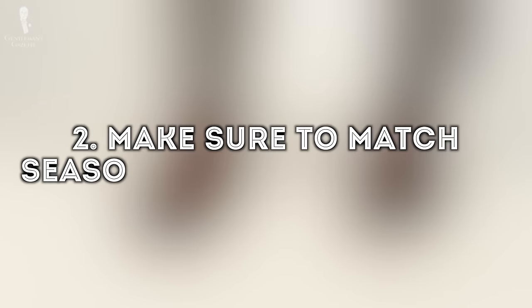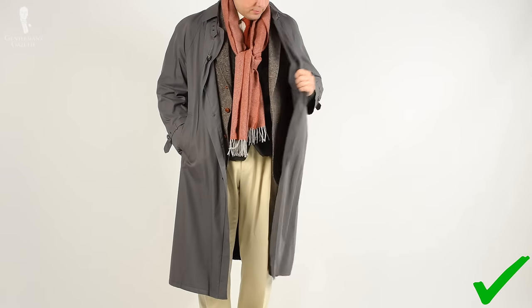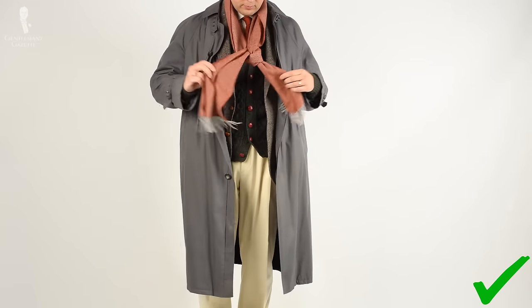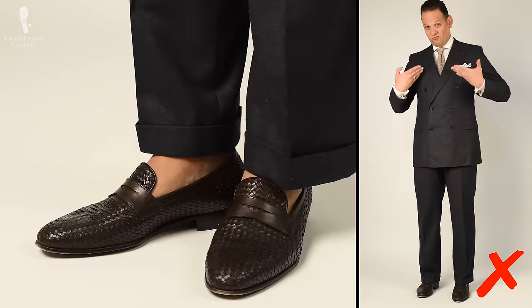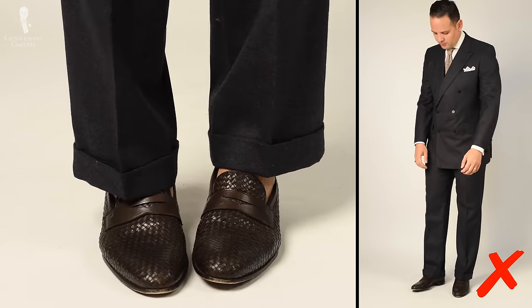Two, if you pair brown and gray, make sure there is a match in seasonality and formality. You want to combine an overcoat with flannel, not with fresco or seersucker. You also don't want to wear brown loafers with a dark gray flannel suit without any socks. That wouldn't work together. Traditionally, even loafers were too informal for a double-breasted suit.